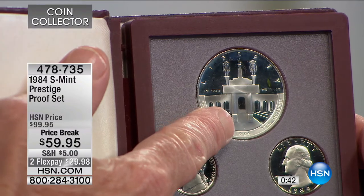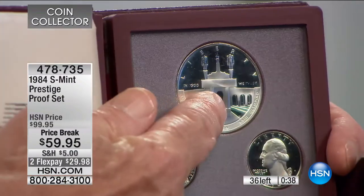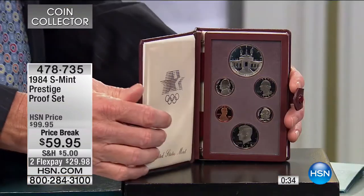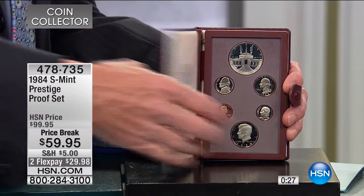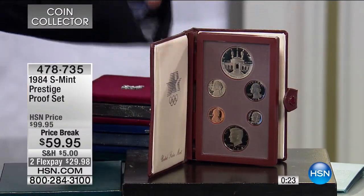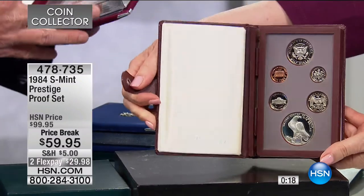So that's the Colosseum, the LA Colosseum. There's the Olympic torch. All done in proof. This is silver, by the way. So this is a silver dollar. It's not silver-esque or silvery. It's solid silver. So you basically get a silver dollar for $59.95. All this plus the original government packaging, $40 off. It's just a spectacular, great opportunity. I love that when you flip it over like this to see the front and back, as we showed you.